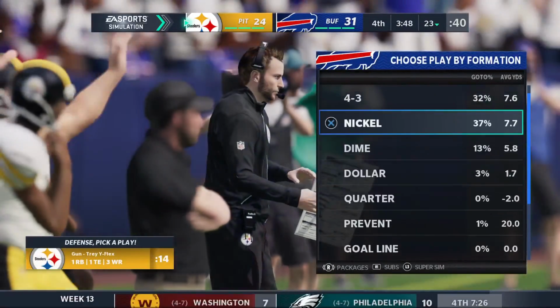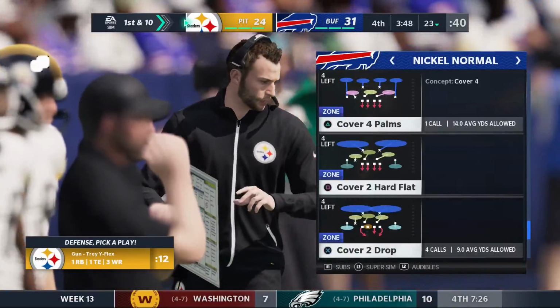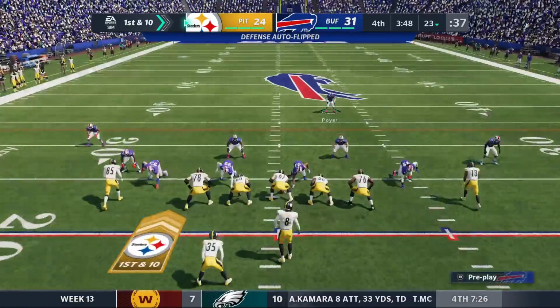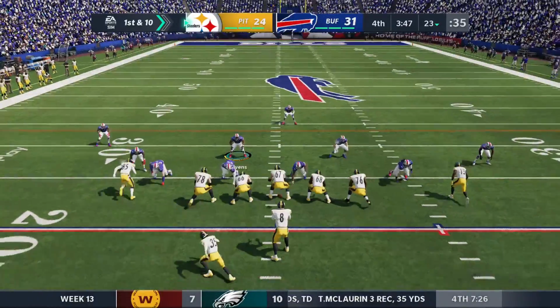So they elect to decline it. And why not? Just go ahead and let the play stand, and they'll take that. The holding penalty negates a good return as they'll start just past the 20.